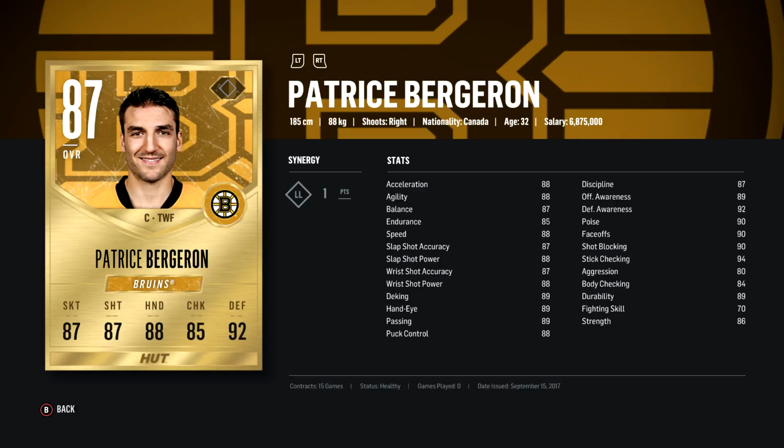Number 1 face-off guy, probably the best defensive forward in the game. It's Patrice Bergeron. He is no slouch in any facet of the game. He's like, I'm going to say, a budget Crosby, but he's actually much better defensively than Crosby. He's got better defensive awareness. He's got better stick checking. He's got better face-off. So if you're camped out in your own zone and you need to get out, then Bergeron is who you want to be taking the face-off.